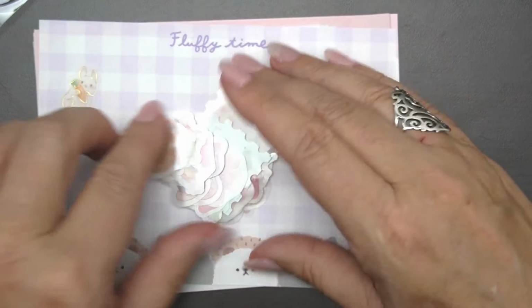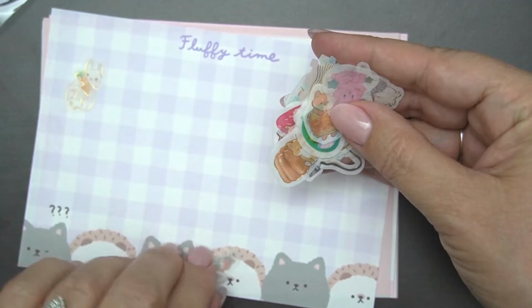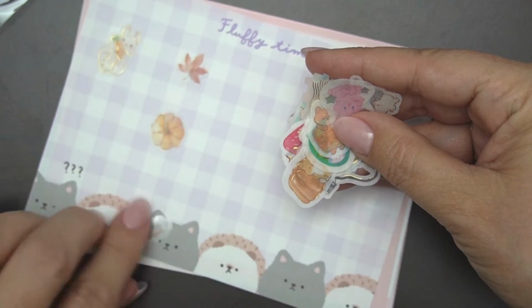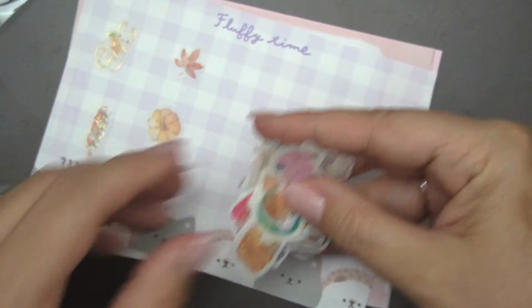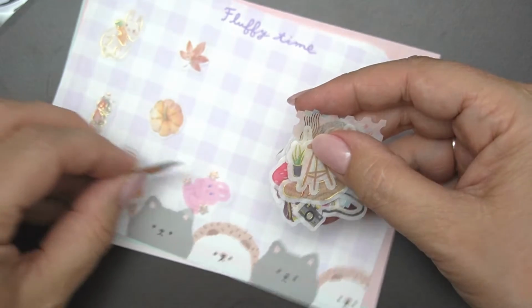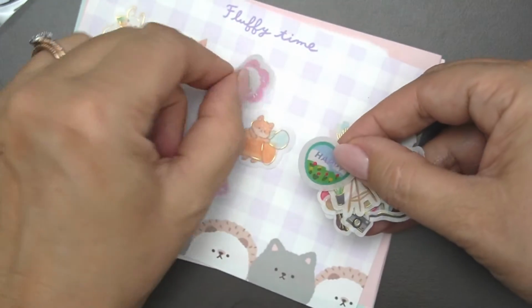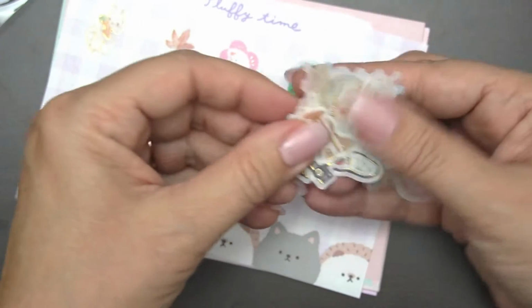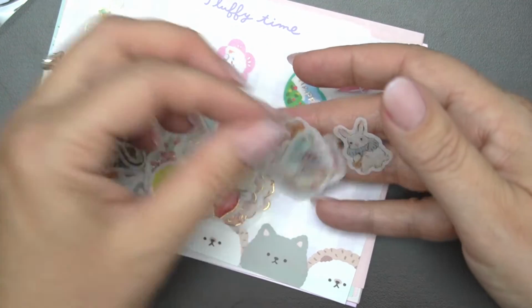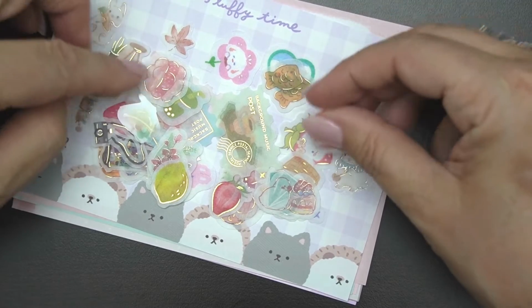So we have a bunny. These are all back to front. So let's go like that. There we go. Lots of different little designs, look. Just really pretty. And these are all foiled, I think. Got little foil bits on them. Oh my gosh, look at them all. Look at these. Aren't they cute? Look at these desserts.